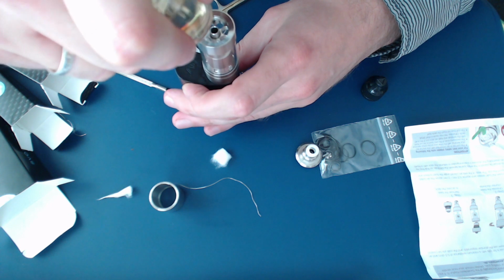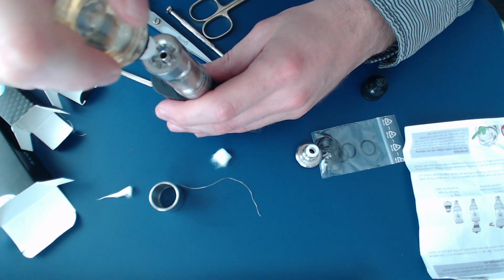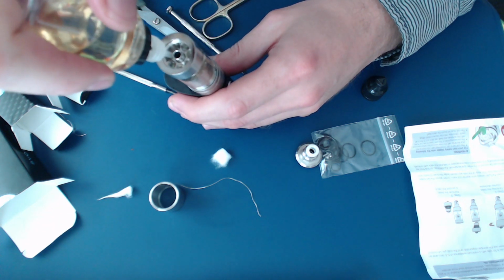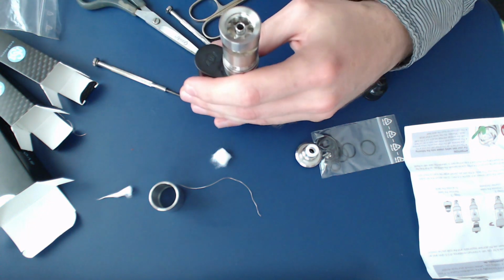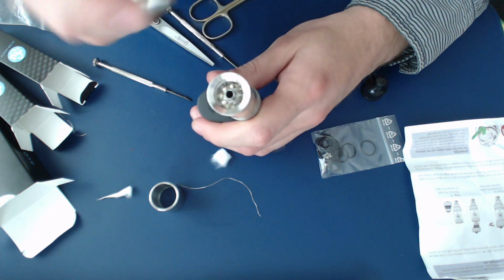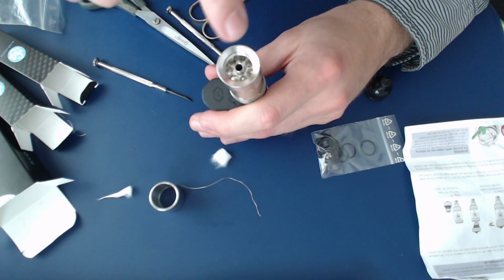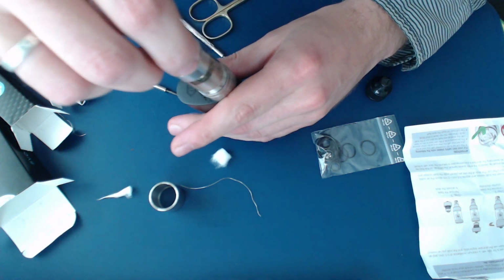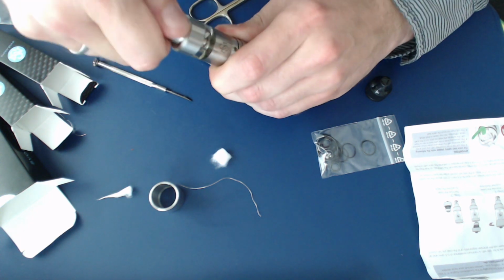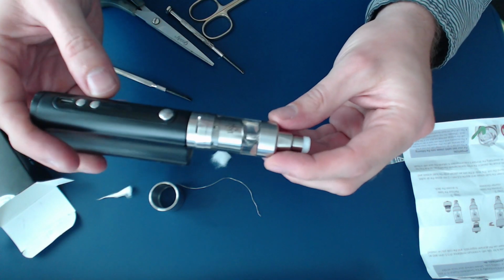We will fill up the tank, like so. Oh, yes, baby. What's it holding, like 3.5 mils? Enough for me. Screw back top cap. Nice. And now, what I really like in the improvement of their design is this top cap is kind of beveled out, so there's not gonna be much juice building up here. They really have thought everything through. Really, really awesome. I love it. I'm in love with the new Kayfun. Look at it being all beautiful.